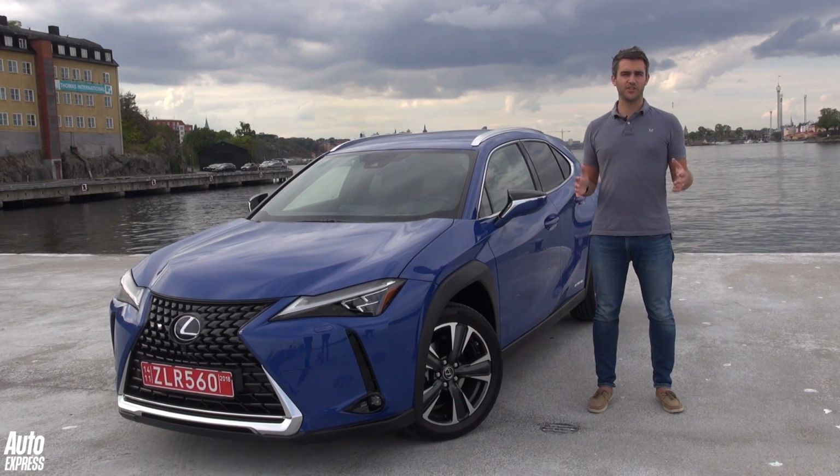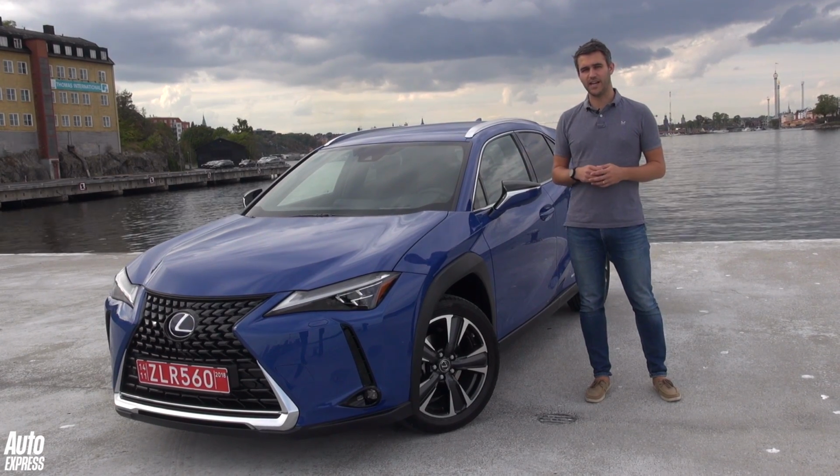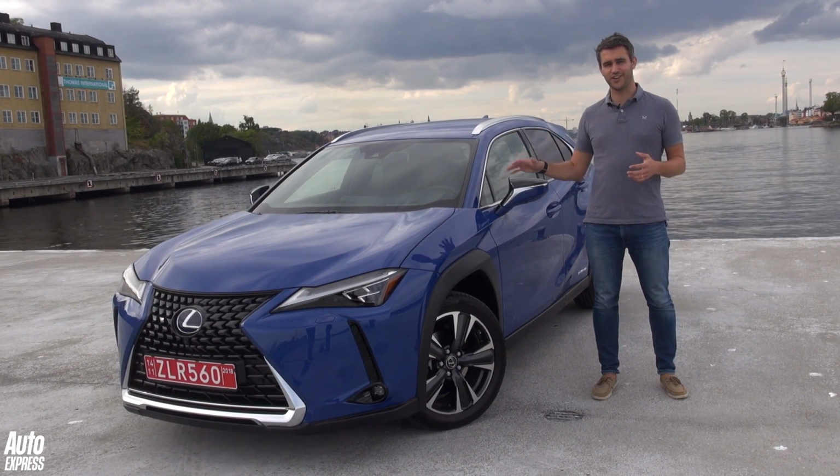While perhaps not as conventional as a BMW X1 or Audi Q3, there's plenty to like about the new Lexus UX. If you want a dose of crossover style and a smart to drive, cheap to run package, this could be just the car for you.